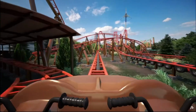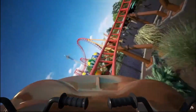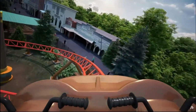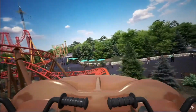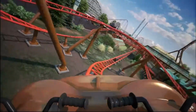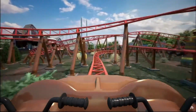When you roll out of the station, you're going to hit your first launch of 35 miles per hour. It's going to take you through a right-hand turn that rises up a little bit, kind of just gets you warmed up into the ride. It's going to have 11 airtime moments on this ride, which is pretty cool. You're going to take a left-hand turn, go over a little bit of a kind of S-bend before you continue to the left, wrapping around into your second launch. This will take you to the max speed of 45 miles per hour.